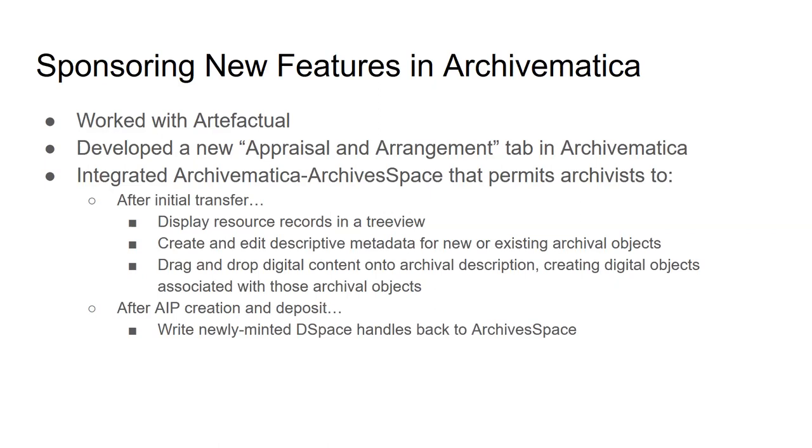After launching the ingest of SIPs in Archivematica, a related integration of Archivematica and DSpace automatically uploads a fully ingested AIP and associated descriptive metadata as a unique item in DSpace. And the persistent URL of that item, its handle, will in turn be written back to ArchivesSpace so that it may serve as a link to the digital content, either in ArchivesSpace or when the archival description is exported to an EAD finding aid.